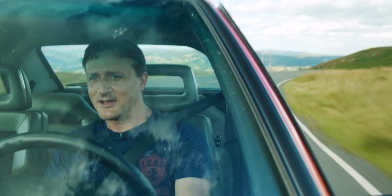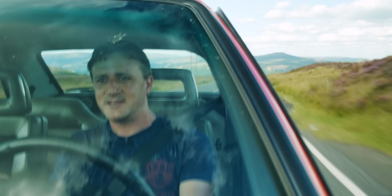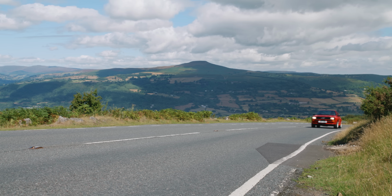Like, you can hammer it along these roads and they're quite challenging, they're quite undulating, and it's never once running out of ideas. It's not hitting the bump stops in compression, or it's not losing contact with the wheels over a crest. It's just with you all the time.